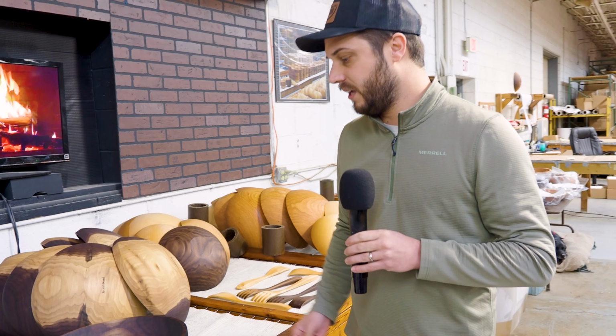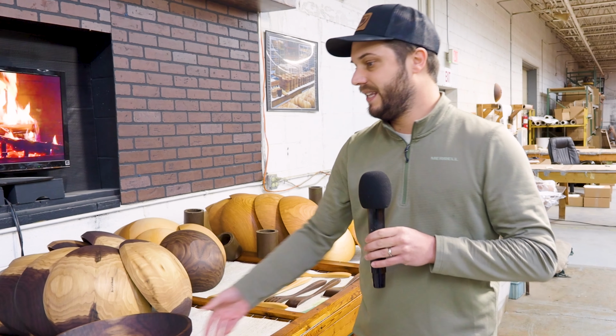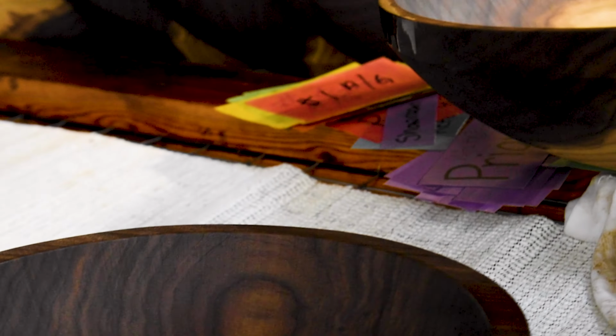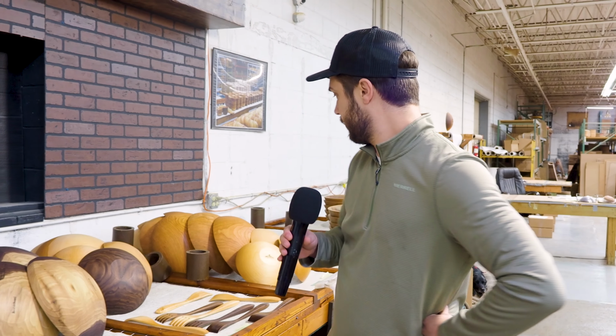The cool thing about walnut is a lot of times you'll have that beautiful sapwood running through the middle, and then the next bowl, depending on where it comes out of the tree, might be more all dark heartwood. So each customer is a little different in what they like. Some people prefer that two-tone look. The next one might prefer that all heartwood.